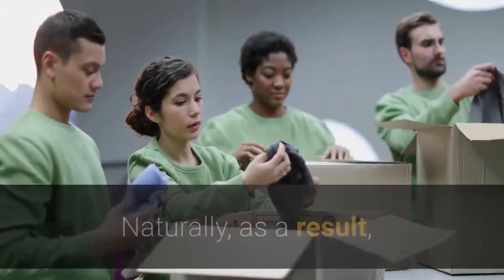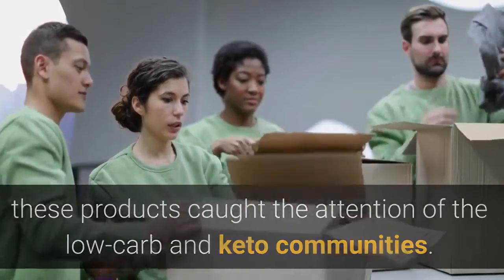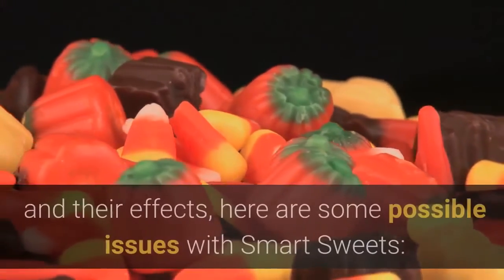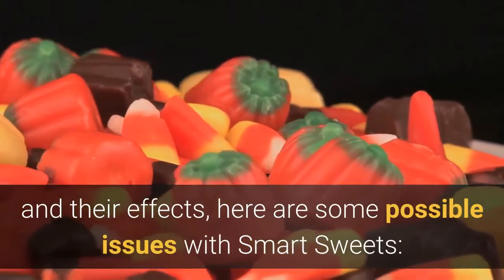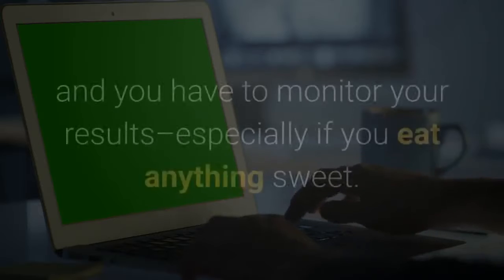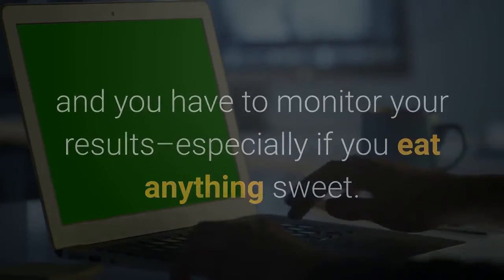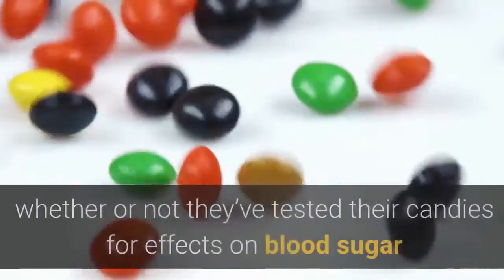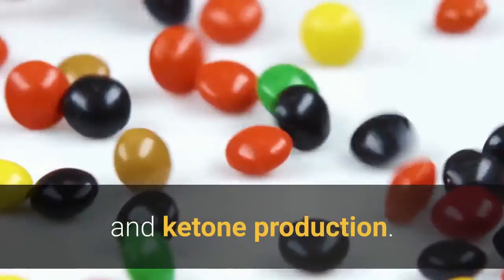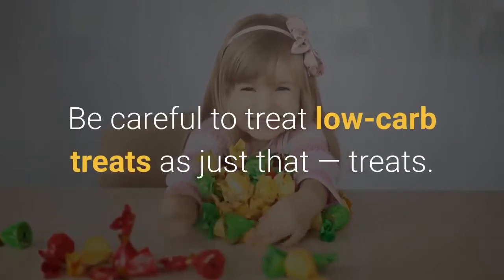Naturally, as a result, these products caught the attention of the low-carb and keto communities. Before we take a deeper look at the ingredients of Smart Sweets and their effects, here are some possible issues with Smart Sweets. Staying in ketosis is a delicate thing, and you have to monitor your results, especially if you eat anything sweet. Smart Sweets doesn't say whether or not they've tested their candies for effects on blood sugar and ketone production. Be careful to treat low-carb treats as just that, treats.